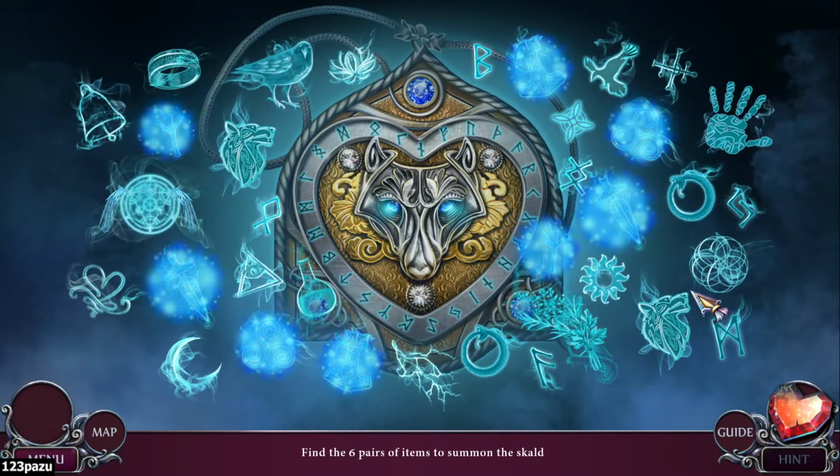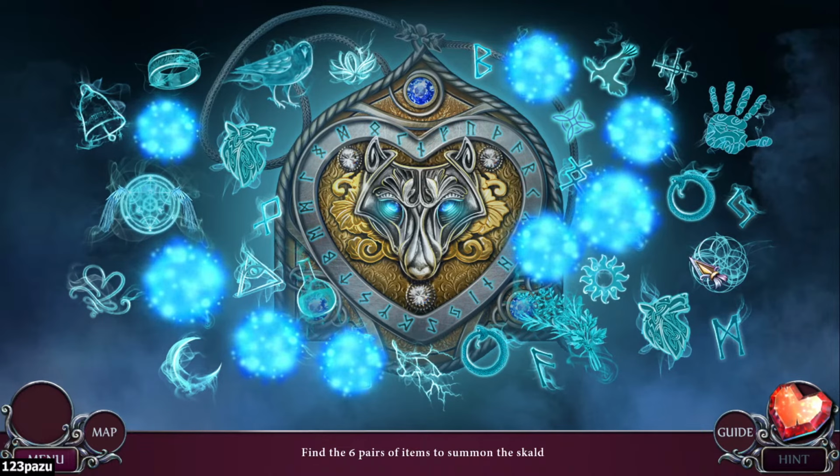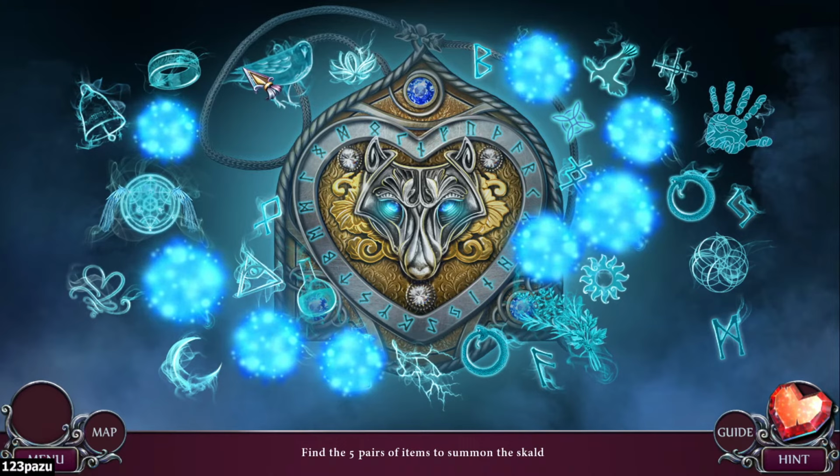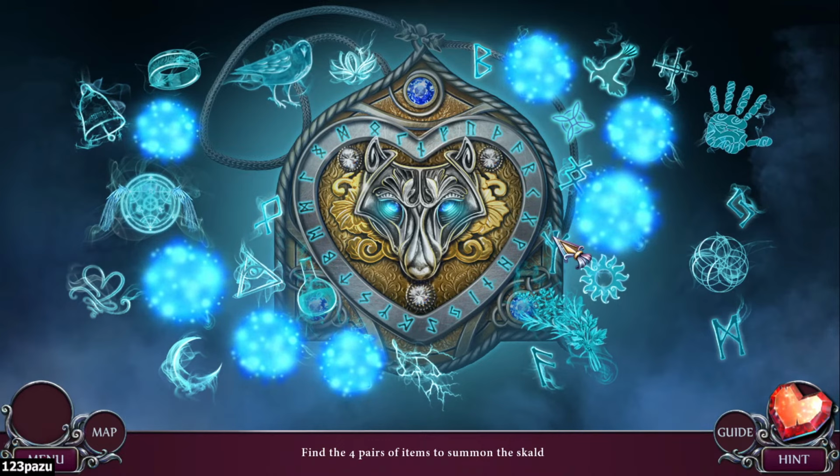Find the 6 pairs of Seamos to summon the Scald. The wolves, the crows. Okay, not that one. Auto bottle. Oh, okay. So those are the ones here, but only partially covered, guys. Interesting. So we got a blade. Another blade.